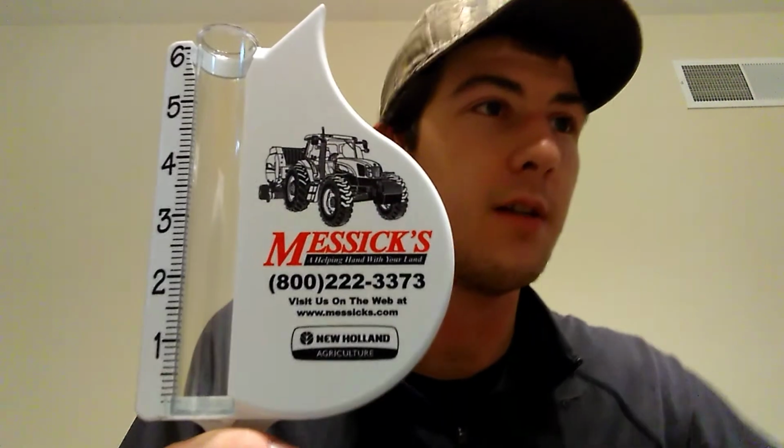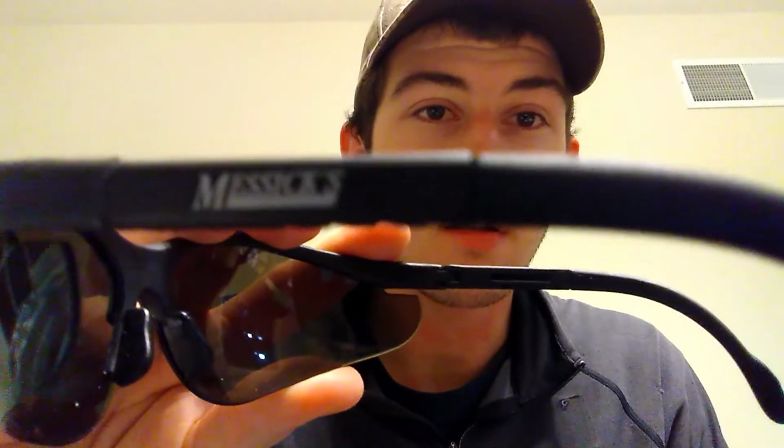But I just want to show this nifty rain gauge that I got from Messick's. It's backwards because you're on my phone backwards. But I got a nifty rain gauge. They gave out tablets. And here they are. They gave out these awesome glasses. You can see here. Let's see if it'll focus. They say Messick's on that side and Woods on this side. They're the tinted sunglasses, which is all I wear anymore. And I got a t-shirt. So big shout out to Messick's Farm Equipment for giving out all them free souvenirs at their sprayer meeting.